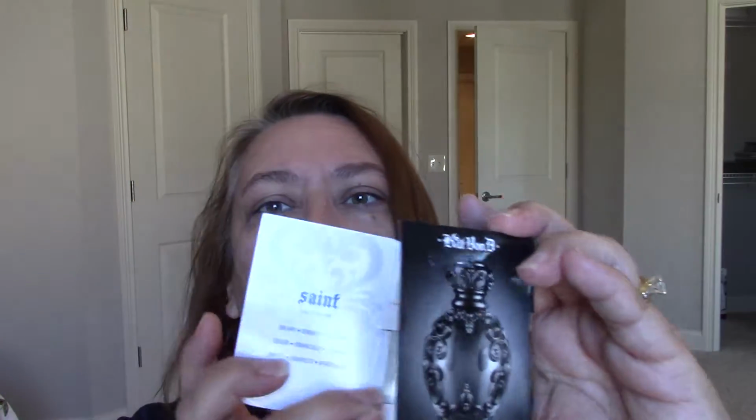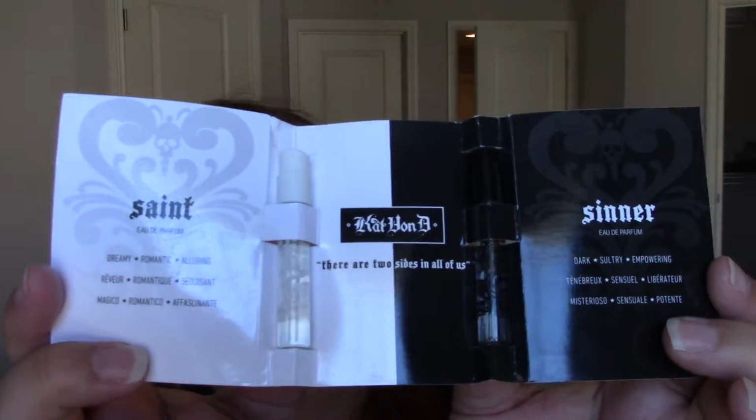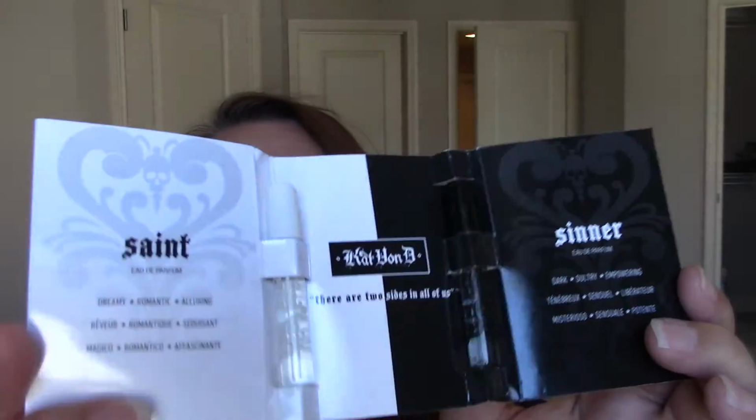This is A Tale of Two Scents, Saint and Sinner, and they scent both. I am probably going to just throw this as an extra in one of my friends' Christmas gifts or birthday gift or something. I didn't try it out. My husband tried it out for me. He really likes the Saint, not that much into the Sinner.